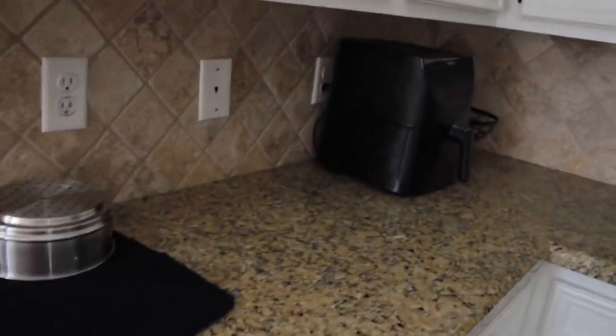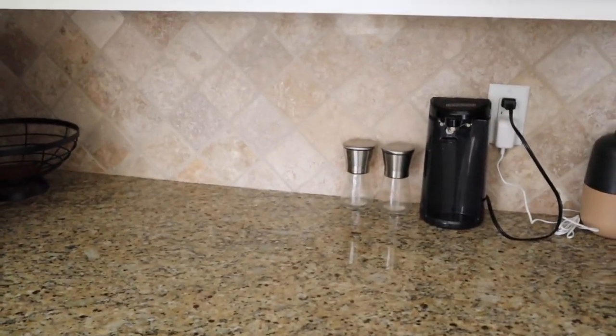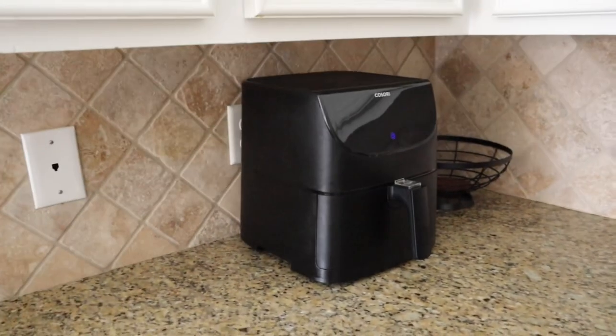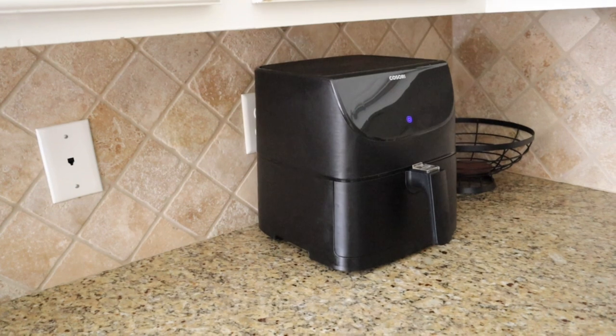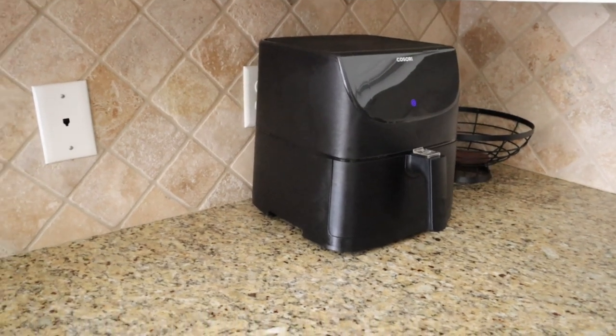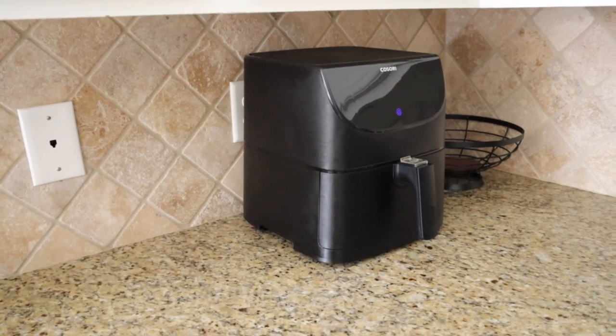On the counter right now, the only things I have are the air fryer and the can opener, because we did cook the other day. I'll probably leave this up for sure. I'm not sure yet, because we use the air fryer a lot. We use it a lot, y'all. So I don't really want to put it down because we'll always pick it back up.